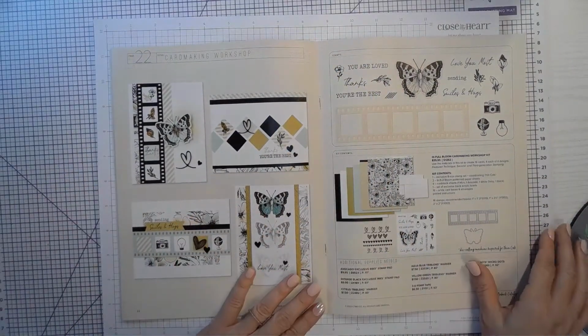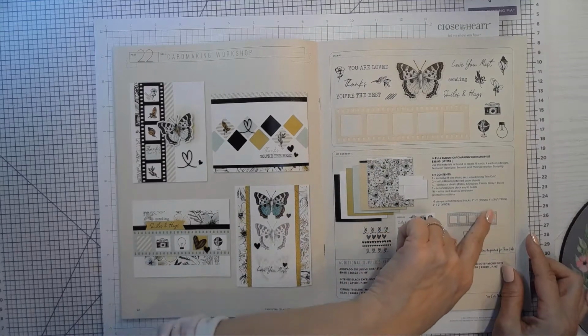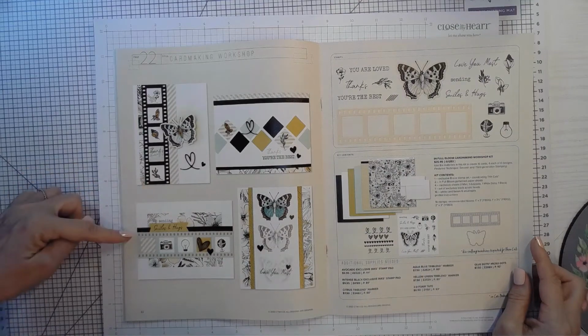Here is the card kit, which also is gorgeous. I love this die cut here. So there's a die cut for the butterfly, and also to do this little, it looks like film negative. And I love the designs they did.